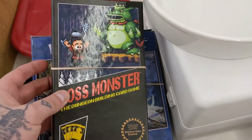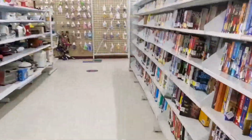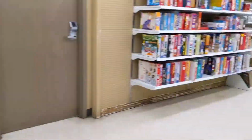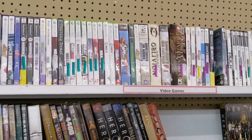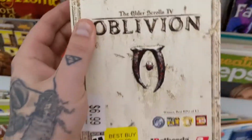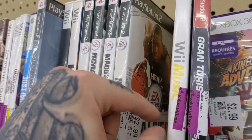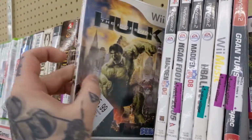And this caught my eye. I thought it was an NES game. It's like a card game. Boss Monster. Yeah, whatever. And let's go to the media section here, and first thing I see is a bunch of garbage and... what? Oblivion. Oblivion, are you stalking me? And we have some shitty sports games and the Incredible Hulk on the Wii, which is alright, but I don't want it or need it.